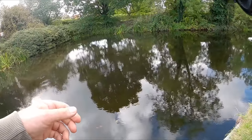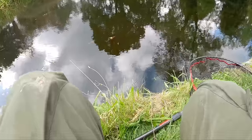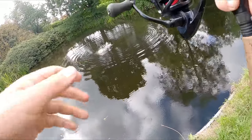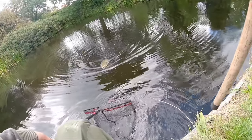Got one, we have got one. God, that's a good size one too. Yeah, it's another species. And it took a long time to catch it. It took longer to catch this bream than I bet it will do for me to catch a barbel, let's put it that way. I did use up quite a chunk of time there trying to catch these.